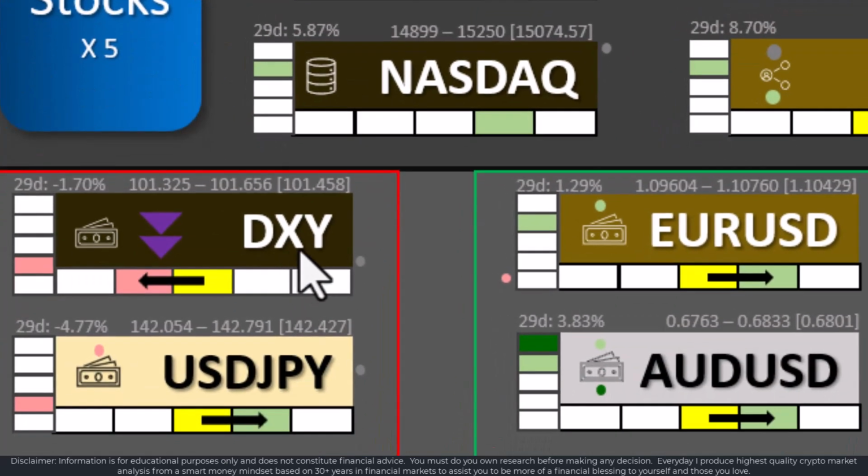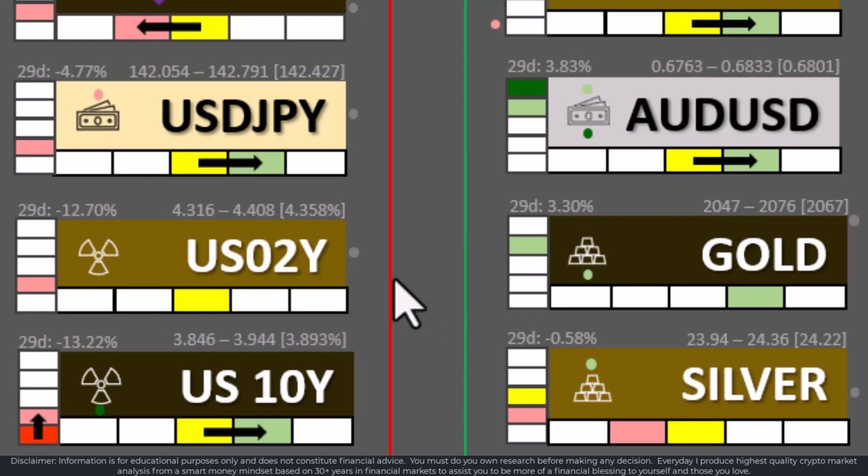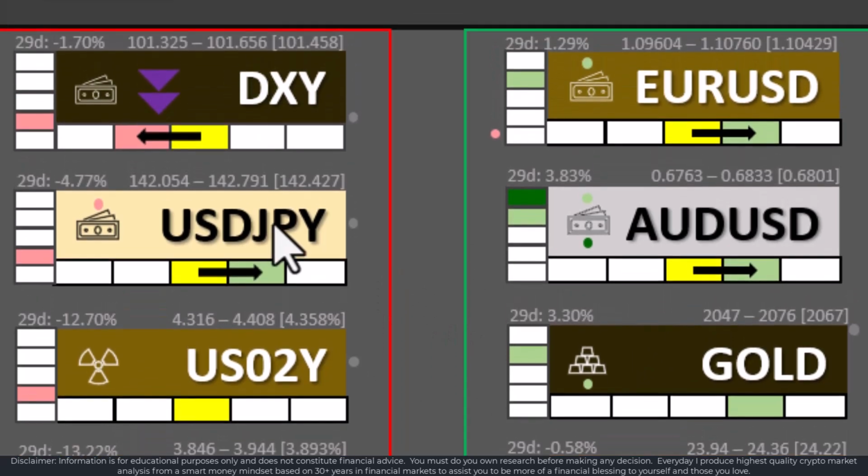We need to confirm the forex pairs against each other to try to understand where things are going. The yields become very important. You can think of the 2-year as your savings interest rate and the 10-year as your mortgage interest rate. Commodities tend to move inversely to the yields and also the dollar.